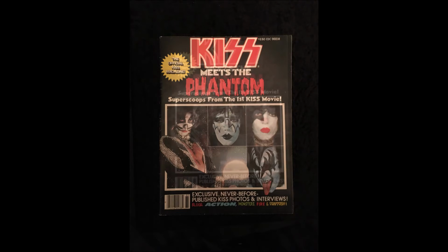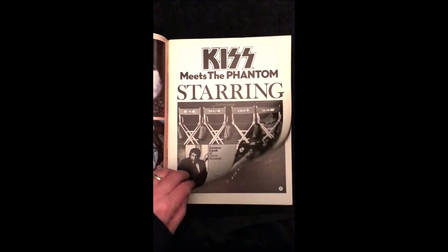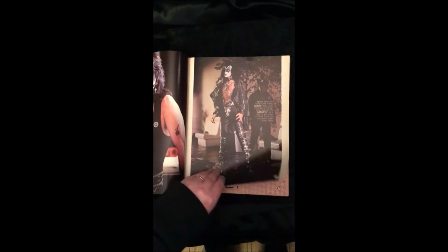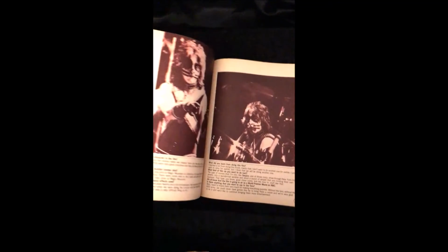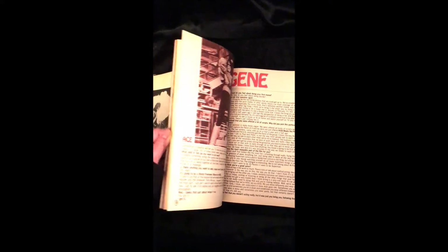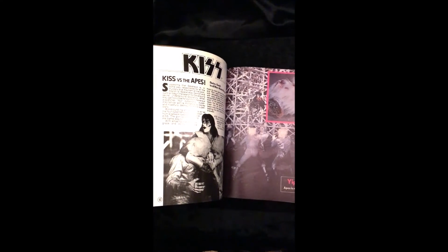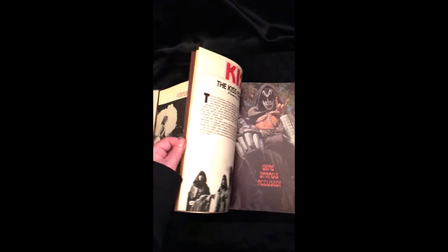And this is Kiss Meets the Phantom of the Park. And we'll just look at a few of the pictures inside of here also. I don't think Gene Simmons had any other lines other than like, "Ack," or something like that. There he is doing his act thing.